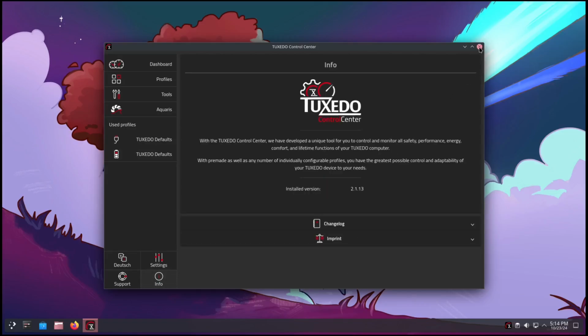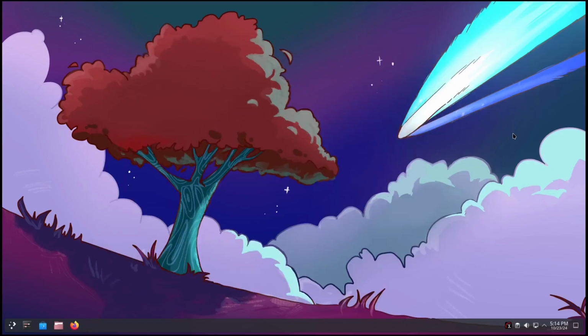Okay, so that is the control center. And I'm sure on hardware that a lot of that's going to come in handy. And especially the fact that you can set profiles to your desired speeds and how much you want to push the system. So that's good. I like that. And the other thing that really set it apart from Kubuntu, it doesn't have snaps.